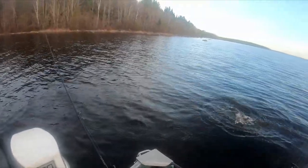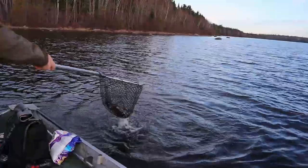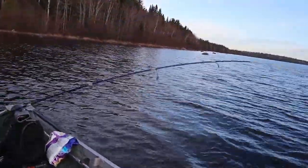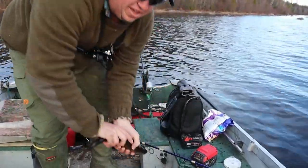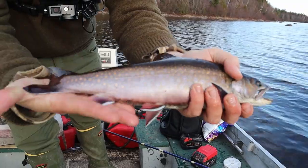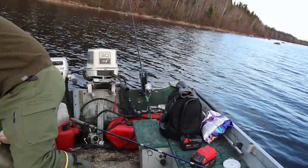Not an old monster, but he'll do the trick. Looks like he's got a nice pretty belly on him. 14 there. It's a beauty. Back into the old drink.